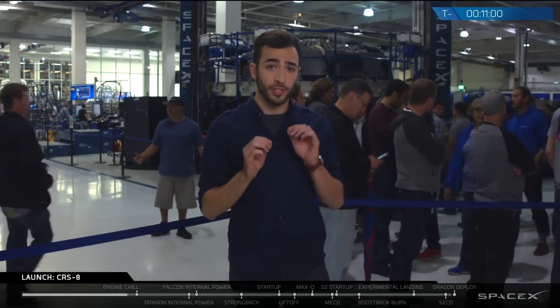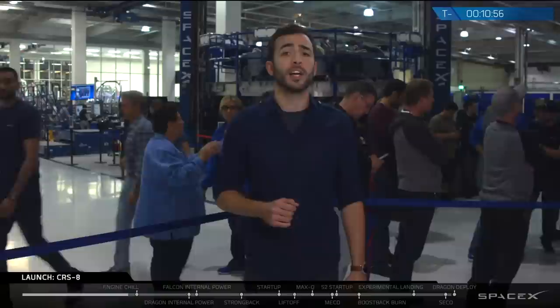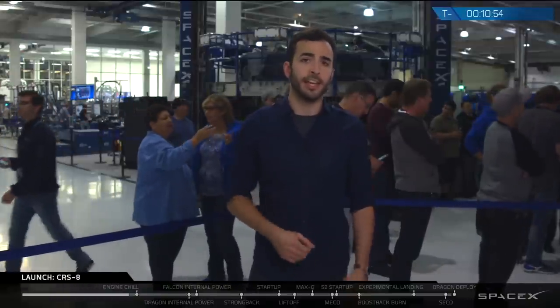Now, while several other nations and even a few other private companies have capsules that are capable of delivering supplies to the International Space Station, Dragon is currently the only spacecraft in the world capable of returning a significant amount of cargo back down to the surface of the Earth. Since the retirement of the space shuttle in 2010, NASA has relied on Dragon to bring experimental results and astronauts' medical samples back to the surface of the Earth for analysis.